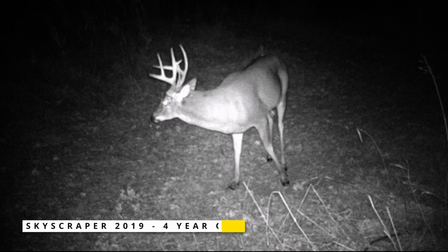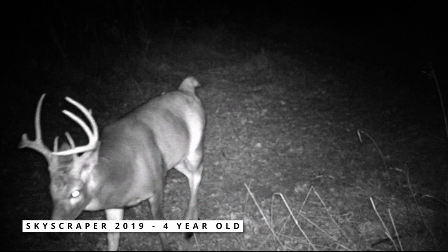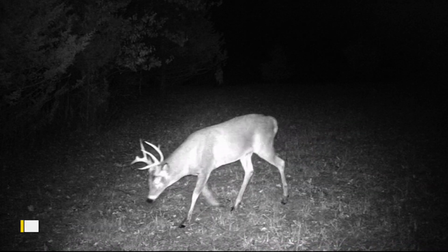In 2019, we were really looking forward to seeing Skyscraper. And he didn't really grow that much. For 3 to 4, sometimes deer just have a year where they don't jump a lot. Started getting pictures of him. Wasn't a deer we wanted to target.